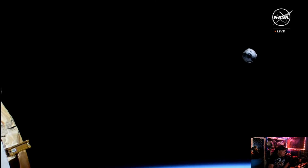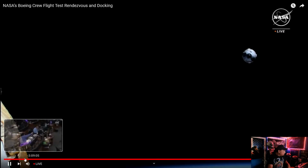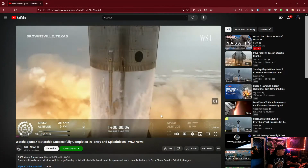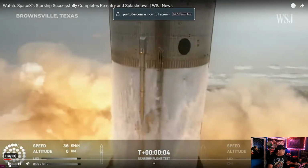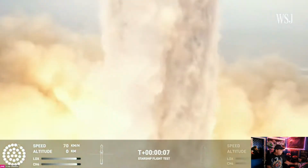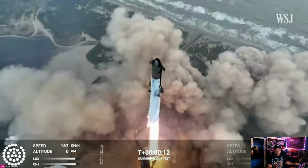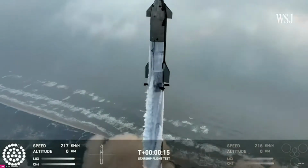This is from Wall Street Journal. So I'm going to have to mute this audio. And we're going to unmute it. Vehicle is pitching downrange. This was this morning. We have the docking. Vehicle is pitching downrange.